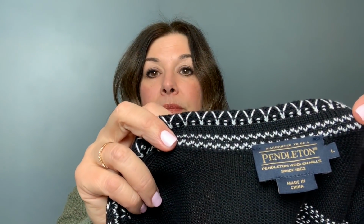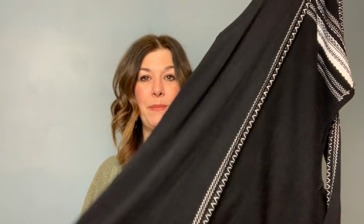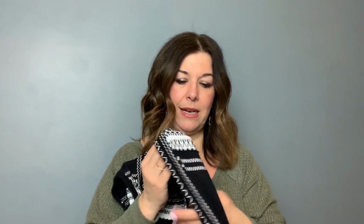All right, so I went back and forth on this. I ended up picking it up because I feel like it's a newer style, like a brand new piece. So this is Pendleton. Pendleton runs hot and cold with me. Certain pieces do really well. This is actually a cardigan sweater, like a duster, but it's sleeveless. So if this had been long sleeve, I wouldn't have even thought twice about it. But because it was a sleeveless cardigan, I wasn't sure.